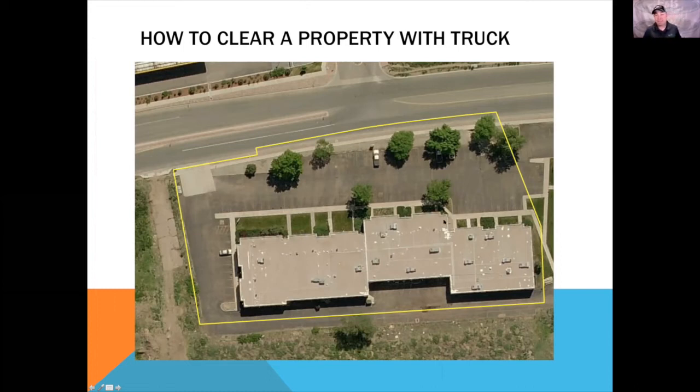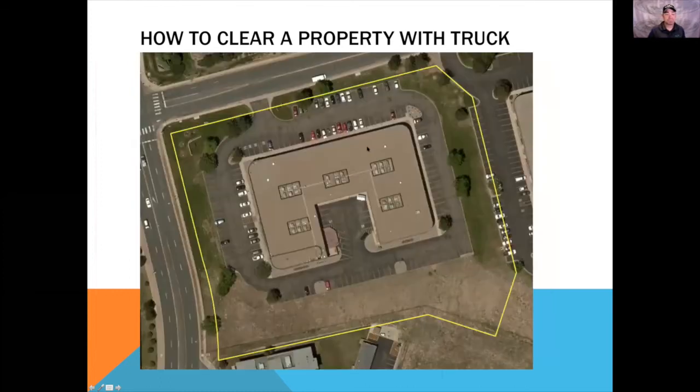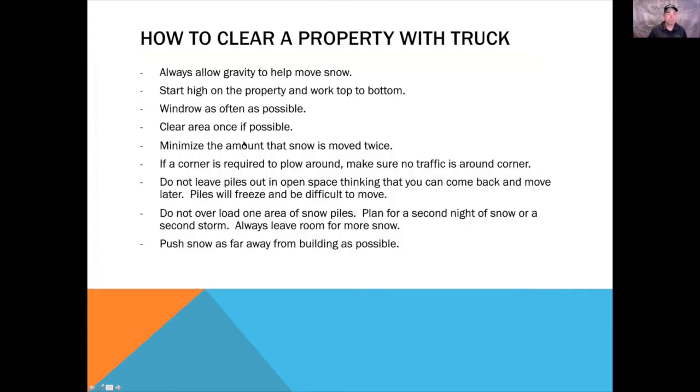On an area where it gets sun, sometimes you can get away with putting a pile, but typically all these areas in here are going to need to be back dragged out and hauled to the outer edge of the parking lot. Same thing with this, all this area in here would need to be hauled out away. There's nowhere in here where you could put a pile of snow and it's going to be acceptable. So you got to get the snow away from the building as much as possible. Get it out on these outer edges, get it into the grass where it can melt, keep it away from buildings. Always allow gravity to help move your snow.